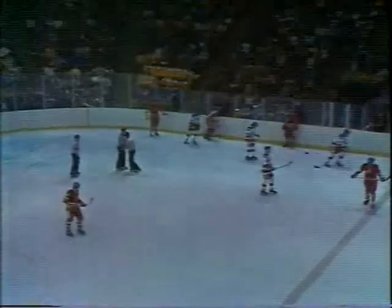The United States, with their heavy checking, the checks like Morrow and Baker and Ramsey, they've been throwing tremendous checks. And they've got the Czechoslovakian forwards now looking every time they've got the puck. They're not freewheeling the way they usually can. And the team getting just a tremendous hand from the fans here, appreciating every moment of this hockey game.